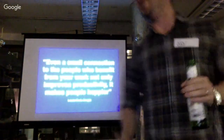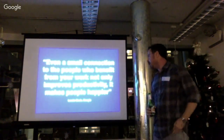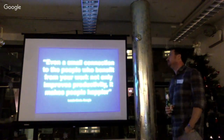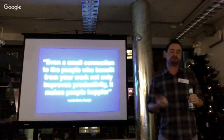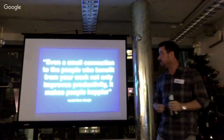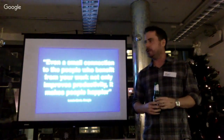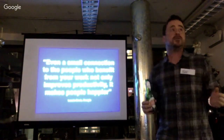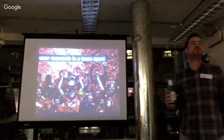But the importance of getting the team involved is so key. This is a quote from the head of HR at Google. I think it's called something a little bit more modern than head of HR, but Laszlo Bock: "Even a small connection to the people who benefit from your work totally improves productivity, it makes people feel happy." Now, we do a lot of work with GDS, and one of the GDS mandate guidelines is that each team member in your multidisciplinary team does 6 hours of user research a month. That doesn't sound like a lot, but actually when you try and put it into practice, it's quite difficult to do, but it's so important. So user research is a team sport. Everybody's got to get involved.